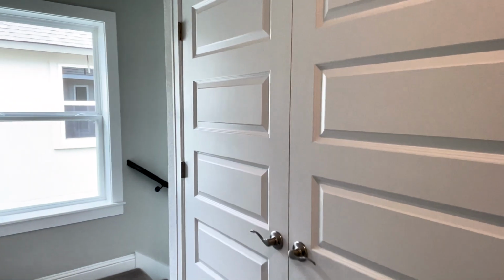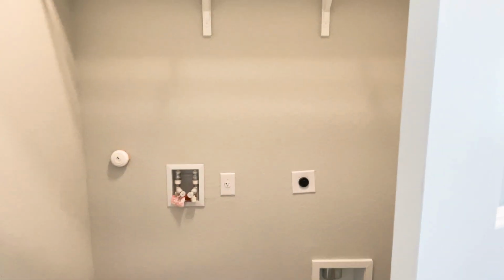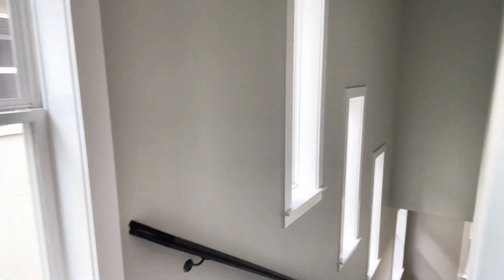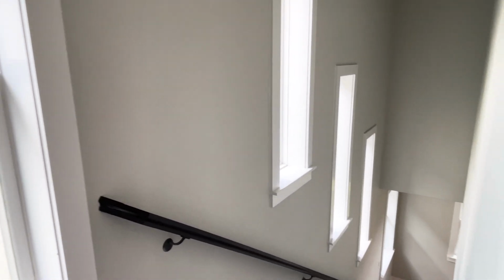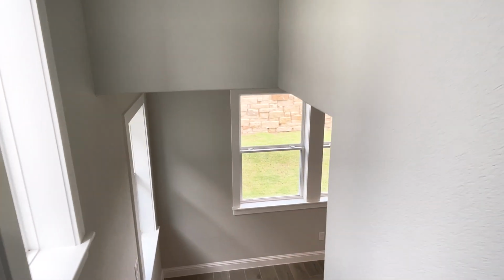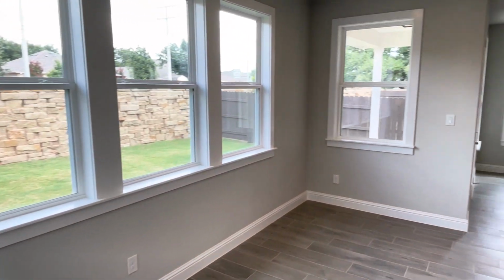Now, as we just saw, we had 3 bedrooms upstairs with the 2 bedrooms that we just saw split by a full bathroom. And then, of course, this is second floor laundry. Now, I keep talking about windows because I do think they make a difference. Even on this cloudy day, I love all these windows going up the stairwell. It really just lights up this space, which is great, going right down into this main living room.